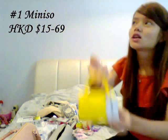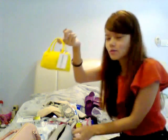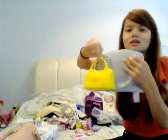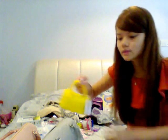I think it has opened a new store in New Central, but I'm not really sure because I saw it from some shared posts on Facebook. So, if you ask me why yellow, it's not my favorite color, but it is just so cute. You see, from a normal size of handbag, it is just so small. I don't think I can store anything in there unless I'm bringing just my card, my IC, my credit card, and some folded coins or notes. And that's all. So this is like 20 HKD for the small ones.